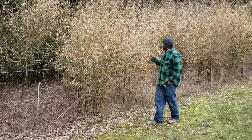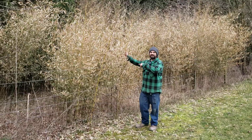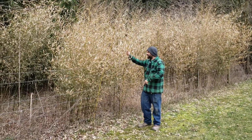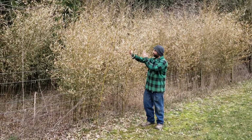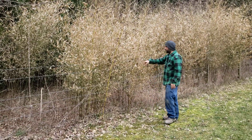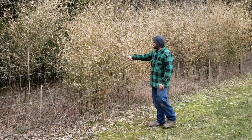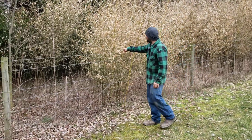And this was on the more sheltered side of the windbreak. The garden is actually on the other side, and this is the opposite side of the grove that's out there in the garden on the other side of the windbreak. And if you come up here and look in through here and see the sheltered side of this, there's actually a lot of green leaves left here.